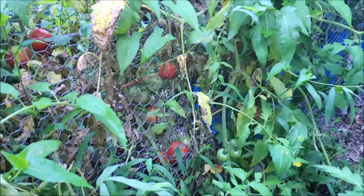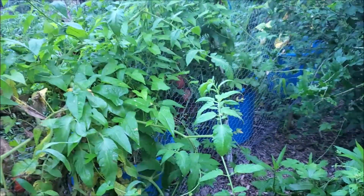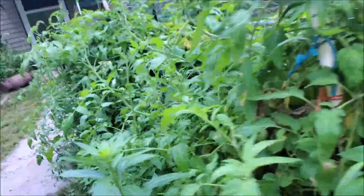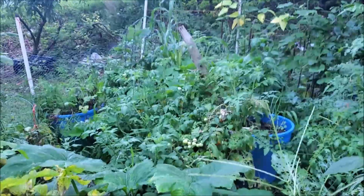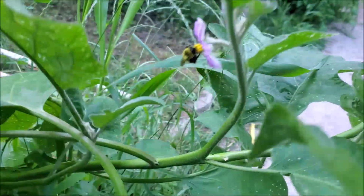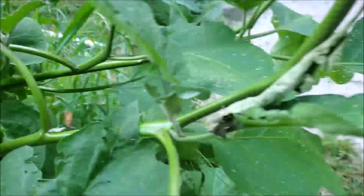Gonna do some harvesting here in a minute, but I thought I'd give you a tour of the garden first. We have some tomatoes in there, all over in here, down over there, over here, my trained bee's pollinating for me.